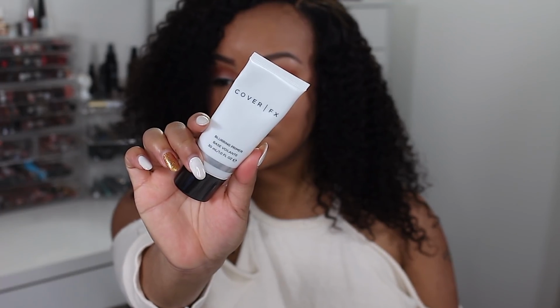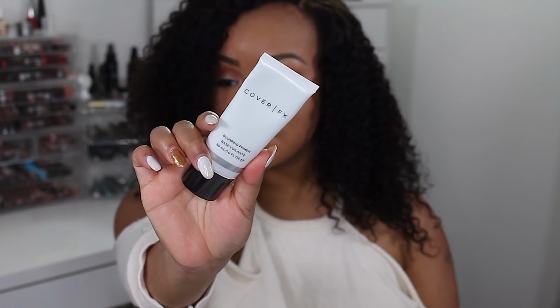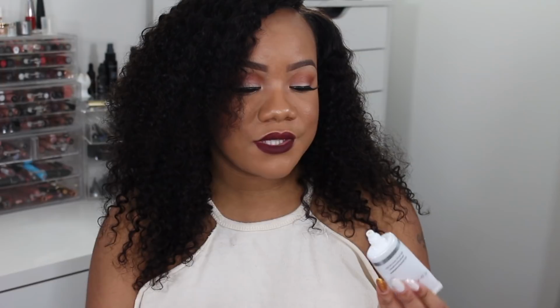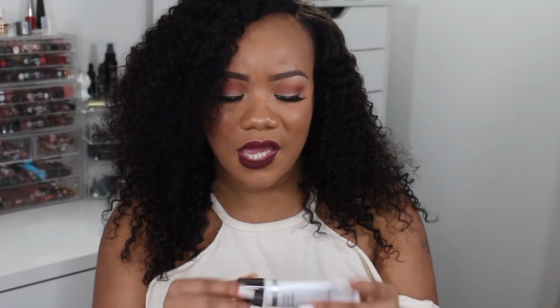The next primer that I've been loving is the Cover FX Blurring Primer. Normally I need a mattifying primer and a blurring primer together, but like I told you guys, my skin has really been changing lately, so I can wear this on its own and my skin just looks super flawless. Definitely fills in pores, and I just love the way it feels on the skin. It's just super silky, and I absolutely love this primer. I would totally recommend trying it out.